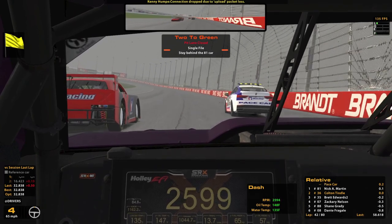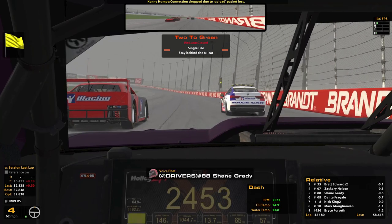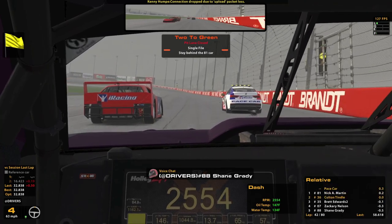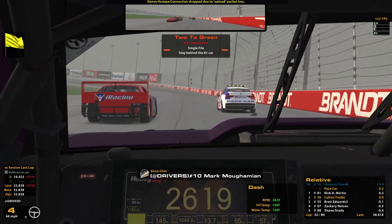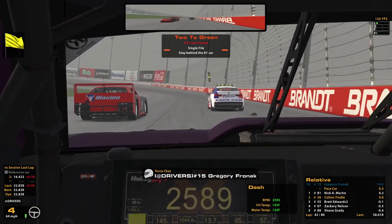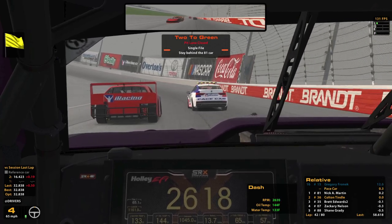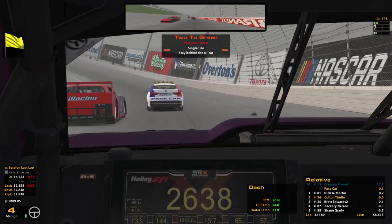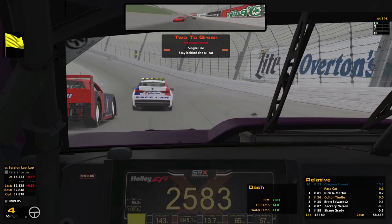Aw, Kenny just lost connection. R.I.P. That sucks for him. He was definitely going to probably get up there and get it. Yep. He was in a great spot. I think he might have taken 2 tires that last stop, too. Potentially. Looked like he gained a bunch of track position. But I know he was making his way forward anyway.